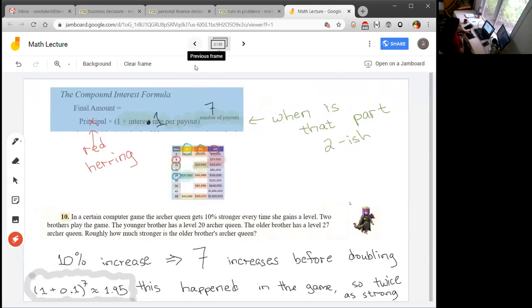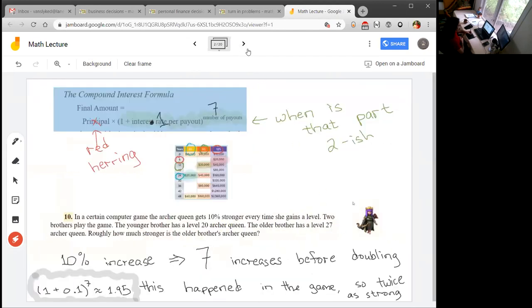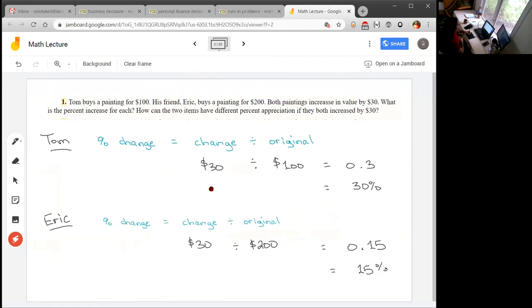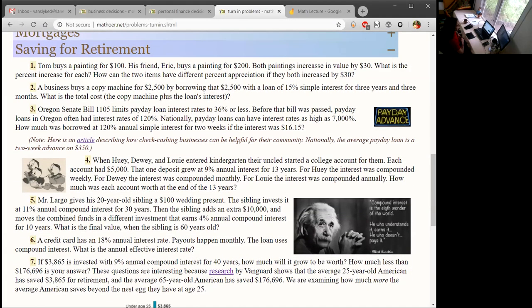Good morning. We just did the last problem for the turn-in with the rule of 72 and doubling, and then we did the first problem. Did you have homework questions too? Okay, well, I'm going to move on then.